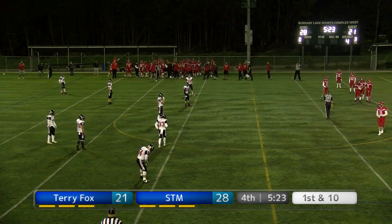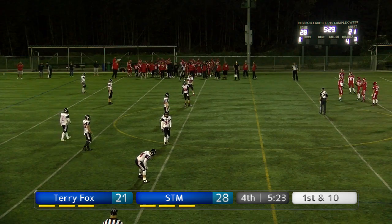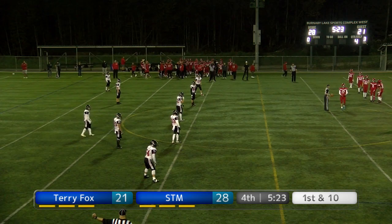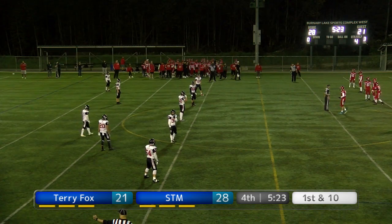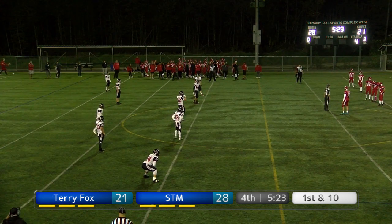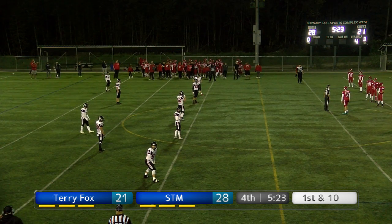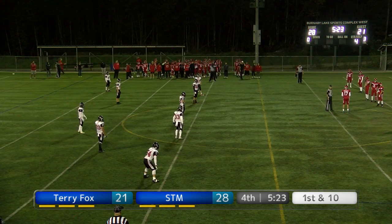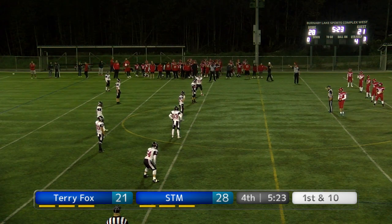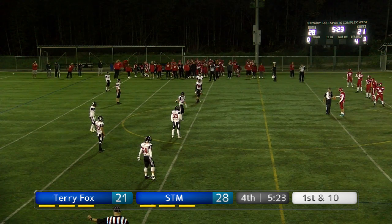Yeah, look at Terry Fox. Maybe you get it by him and just roll the ball down the field. Right, and you can see the adjustment that the Terry Fox Ravens have made. They've moved 10 of their players up. You just line it up and pound it as low and as hard as you can and see what happens. With the 10 men up for the Terry Fox Ravens, that's certainly going to disrupt their kickoff return pattern, right? So I'm sure that the St. Thomas More Knights have taken a look at that.